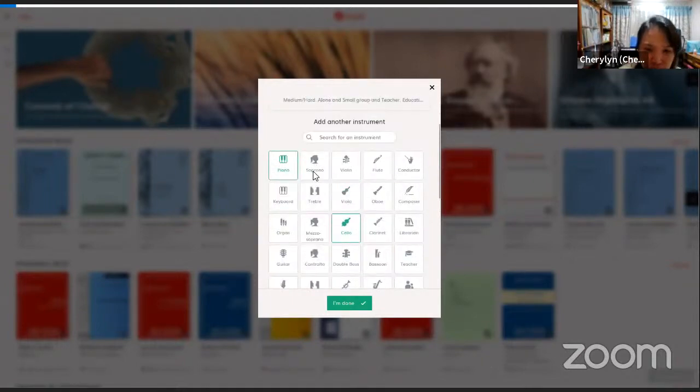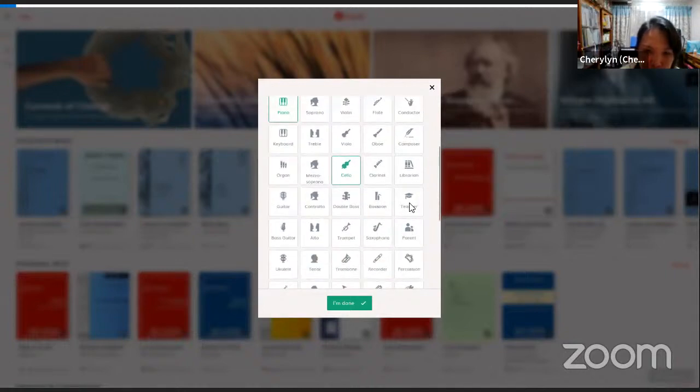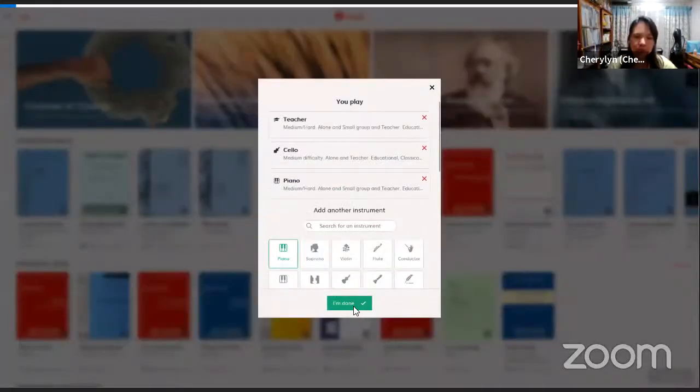You can go by vocal or soprano, violinist, flute, conductor, also composer, organ. If you're a librarian, it works too. What else? Contralto, teacher. I'm a teacher, so let's see what it does. What level of music do I play? Somewhere here. How do I play? Alone, most of the time. It's a bit weird to have teacher as a category, but I guess it might work for some people if they are not sure.